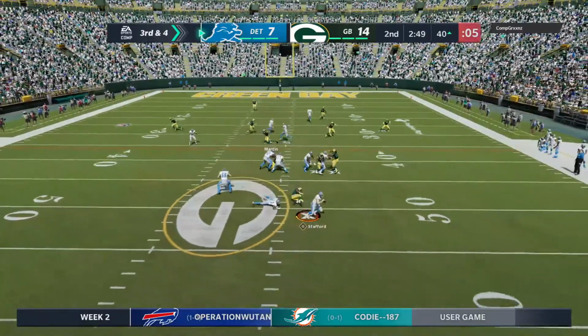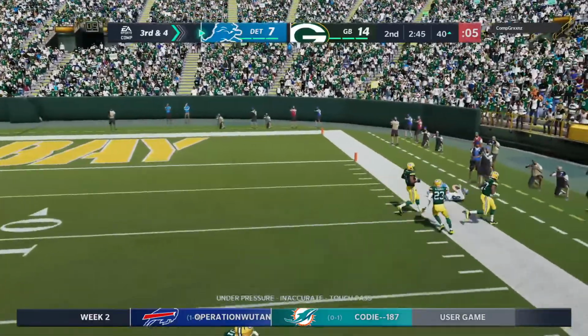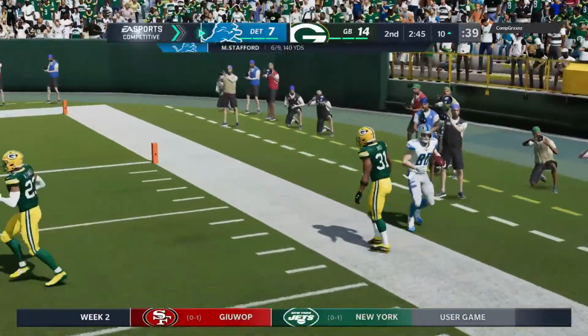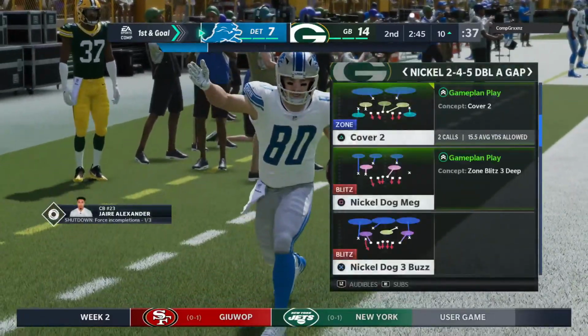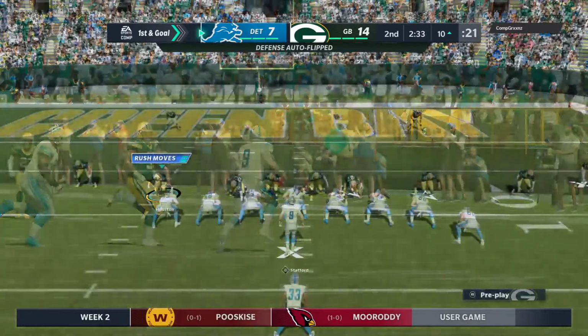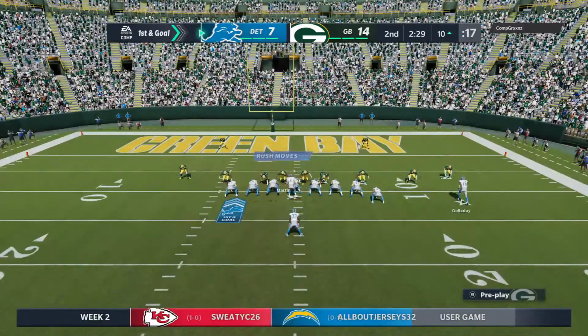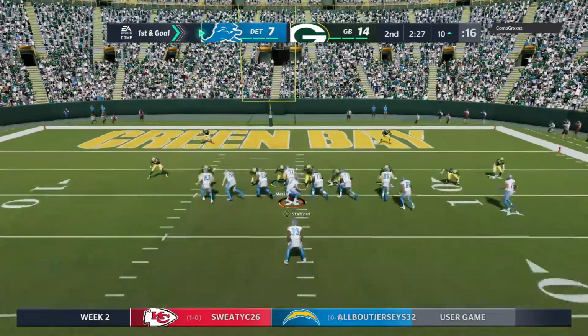Stafford looks to throw again. Flush to his right. Got a man, it's caught inside the 10. And he is out of bounds right around the 10-yard line. They're able to convert on third down, and that sets up a first and goal. So not quite a first and goal. It's first and 10 from the 10.